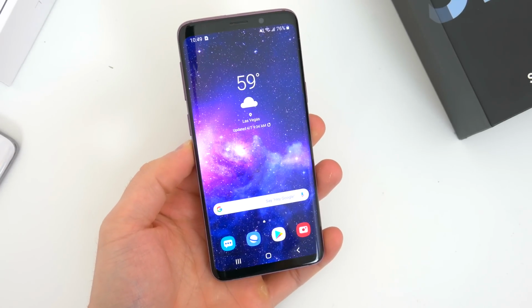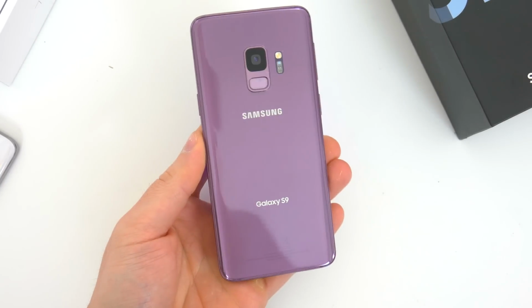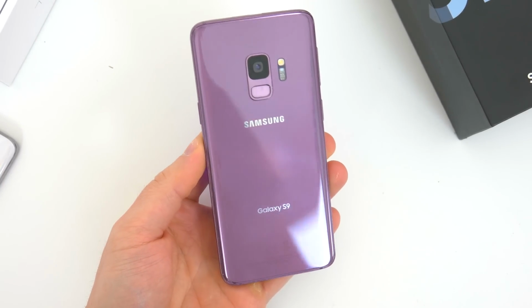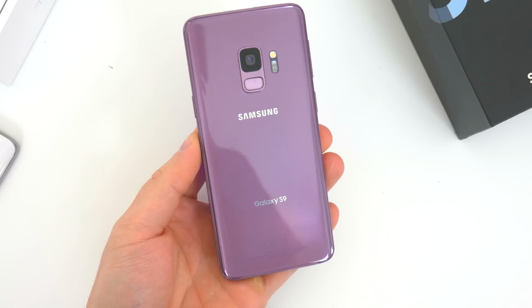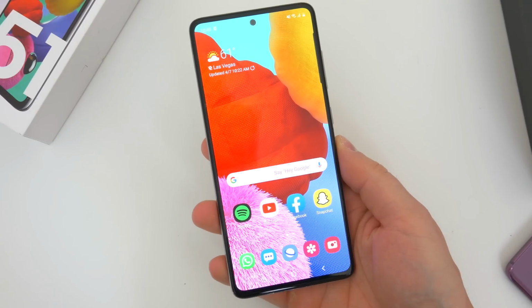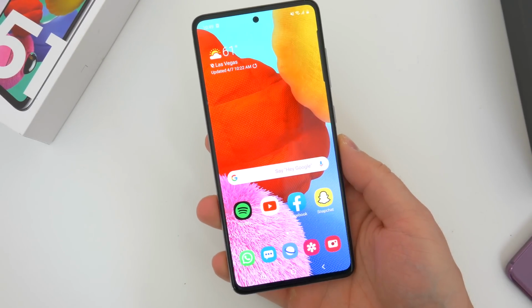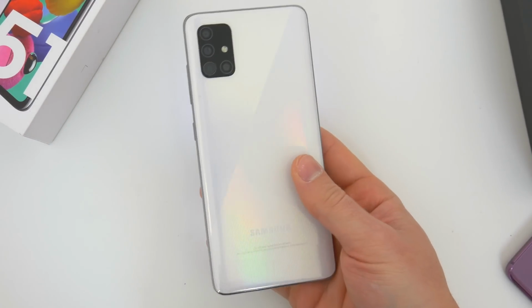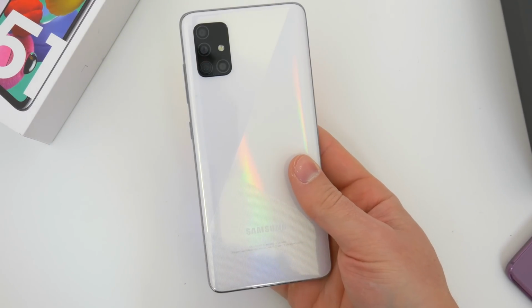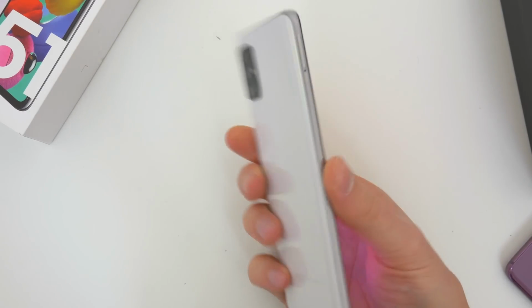The S9, being a flagship phone, gets the flagship specs of 2 years ago, which include the Snapdragon 845 chipset, the Adreno 630 GPU, and a maximum of just 4 gigs of RAM. The A51, which is a budget phone of course, gets the latest 2020 budget specs, which include Samsung's own Exynos 9611 processor, the Mali G72 GPU, and anywhere between 4 and 8 gigs of RAM depending on your configuration.